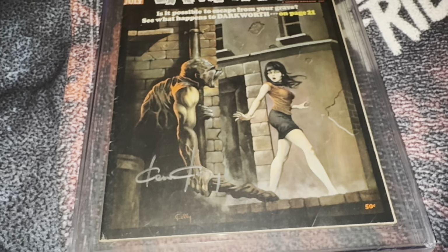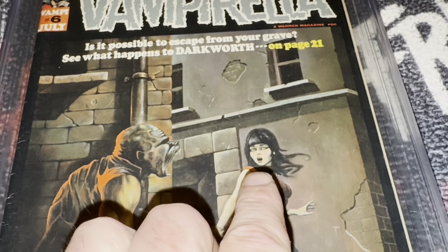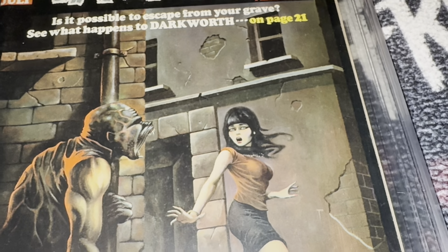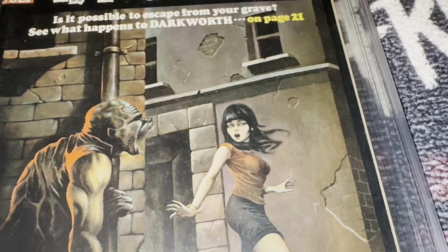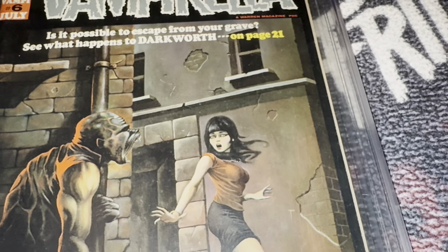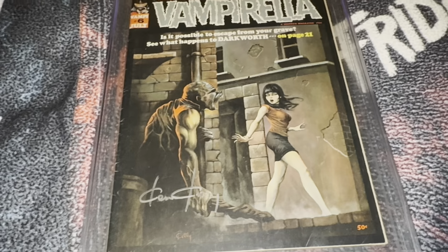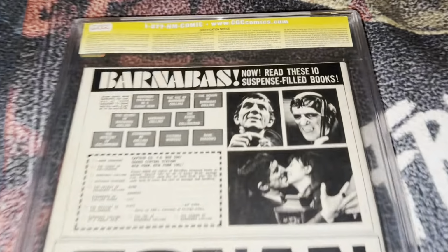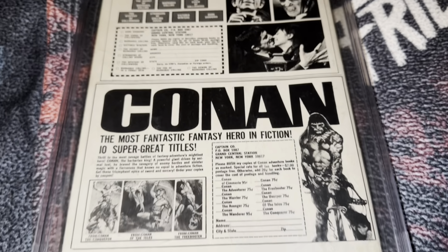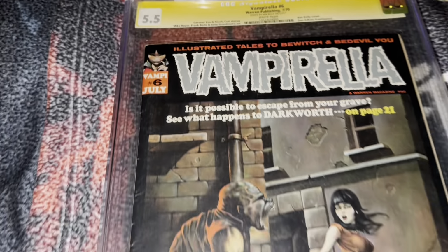And the story about this book, and you guys can correct me if I'm wrong, but when Ken Kelly drew the face, it didn't look quite right. So he had Frank Frazetta kind of touch it up. So that's the old lore about this comic book. So I believe that is a Frank Frazetta face on the female, but the rest of the cover was done by Ken Kelly. Here's what the back looks like. So that is number 6 from July of 1970.